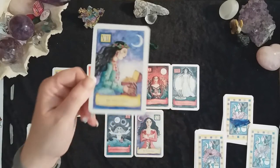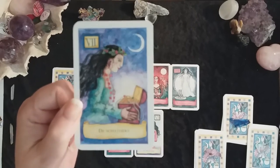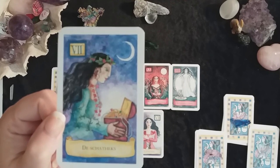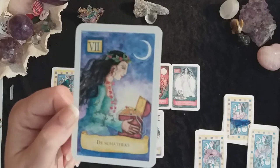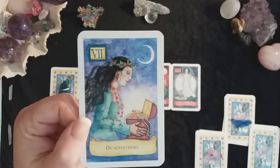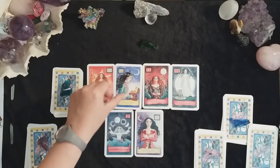Also, you are the treasure witch. You see the value of treasures in your life, and it may be literal material treasures, but it can also be immaterial treasures. But you know what is valuable, and you know how to treasure it. It also means that you have no problem attracting any wealth or abundance your way.